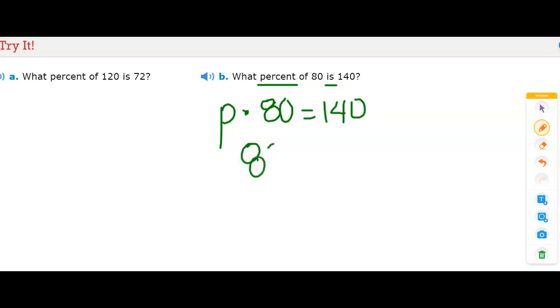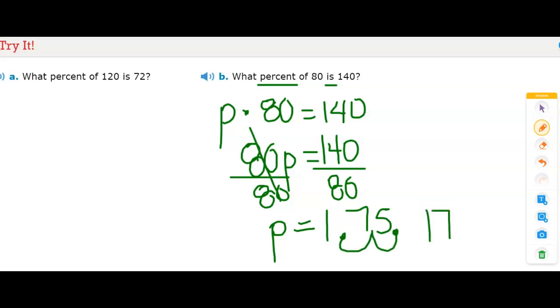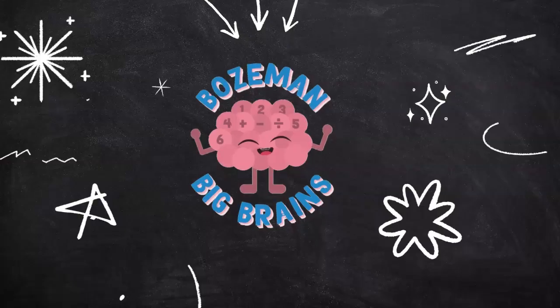Again, we're going to write P times 80 is equal to 140, where P is percent. This may also be written as 80 times P equals 140. We have to do the inverse of multiplication and divide by 80 on both sides so we can get our variable P by itself. That cancels out. Then we have 140 divided by 80, and we get 1.75. Again, we want this as a percent, so we're going to move that decimal over 2 spaces to the right. So we have 175%. So what percent of 80 is 140? 175%.